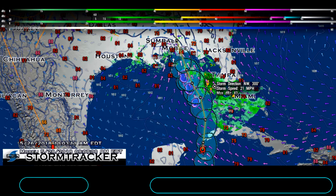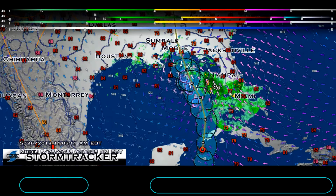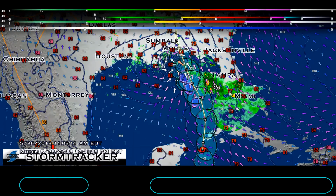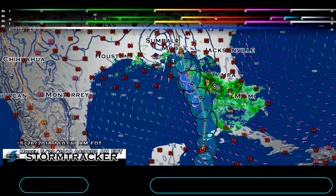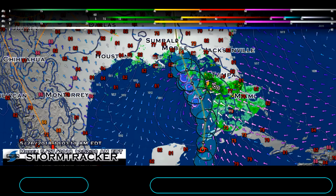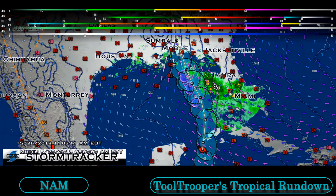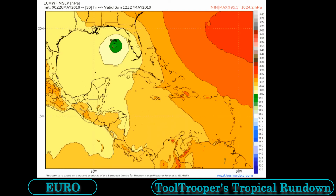The North American model still is the one that leans a little bit more. It comes over, then leans a little bit more to the west at the end of the run, bringing it up more in towards Louisiana. As we know, there are tropical storm warnings all across the northern part of the Gulf, but they've now just added a couple to West Florida. I don't know exactly where yet. They haven't announced that. So once we know, we'll let you know.